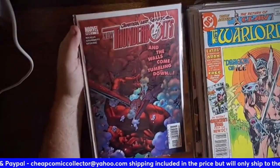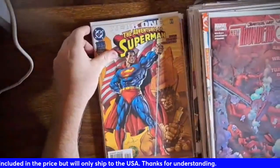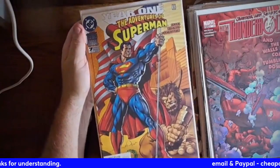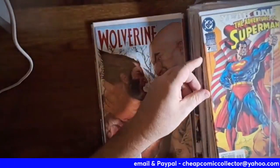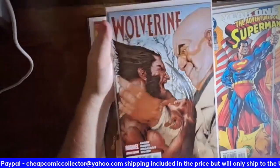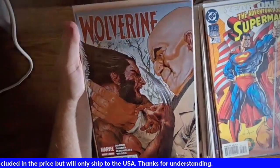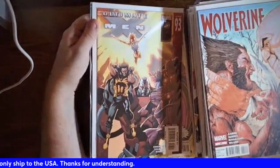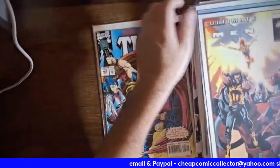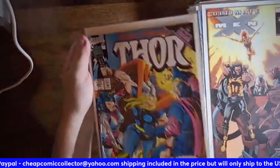New Thunderbolts number 3, Legacy number 84. Adventures of Superman Annual number 7 from 1995, a year one story. And Wolverine number 20 with that Wolverine versus Kingpin cover that I showed recently. That's pretty cool. Ultimate X-Men 93. And Thor number 467, one of the Infinity Crusade crossovers.